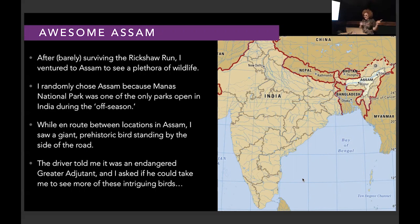And I didn't realize it took like 2 days to get there, but I ended up there and it was amazing. And en route between two locations in Assam, I saw a giant 5-foot-tall bird that looked like a dinosaur standing by the side of the road. And I asked the driver to please stop, and he did. And he said it was a Greater Adjutant stork, which I had never heard of. And I asked to see more of them. And I really thought that he would take me to a wetland or a forest or a place where storks might live, these dinosaur storks.